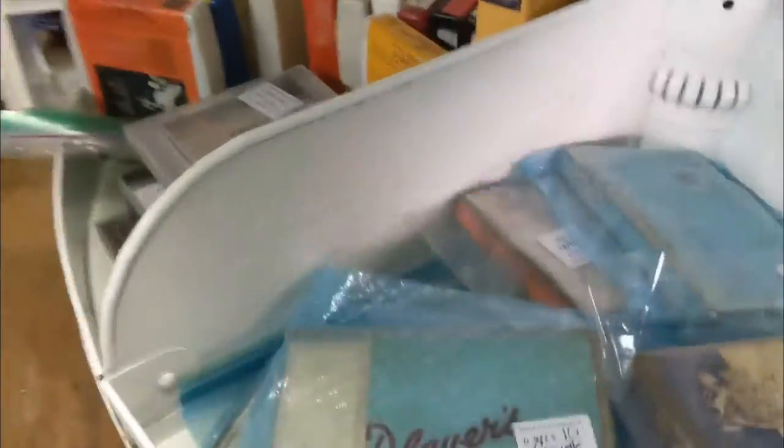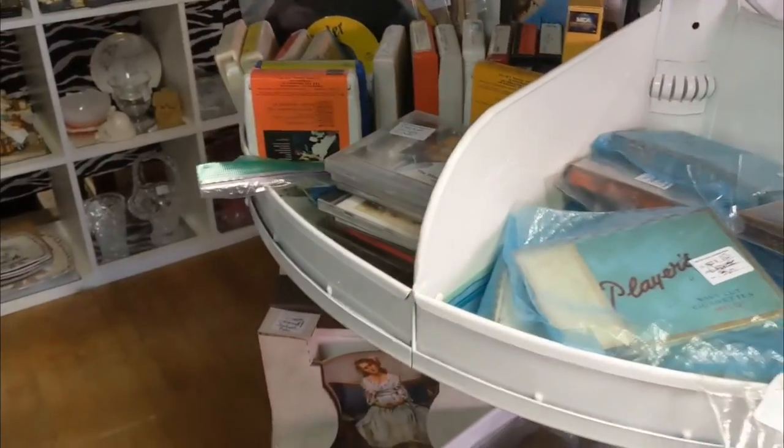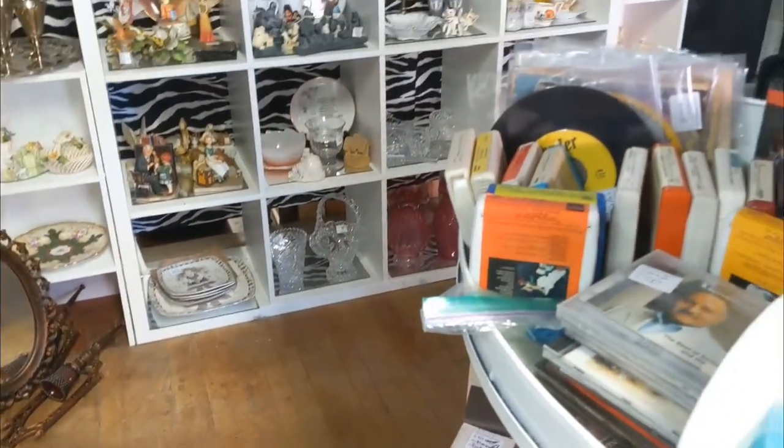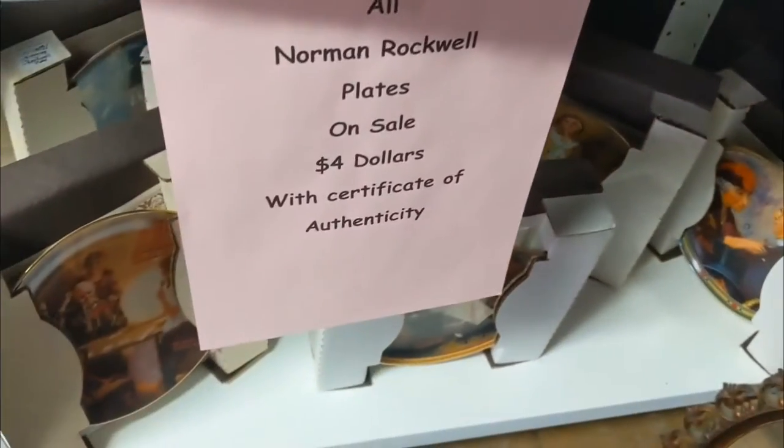Here we are, we're starting off opposite our booth, just so you can see that there's a variety of different things that different vendors have. From LPs, and there's many places that have LPs generally at the booth, at various booths. This one has china, glass, tools, as you can see, and some things are specifically marked down.